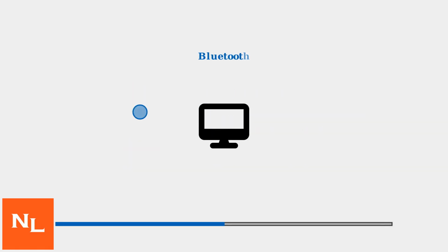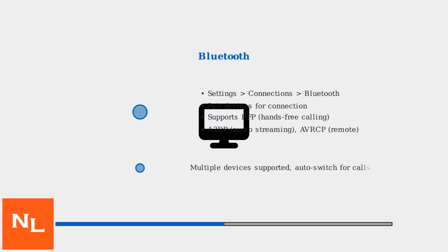For Bluetooth connectivity, navigate to Settings, then Connections, and select Bluetooth to pair your devices. iDrive supports HFP for hands-free calling, A2DP for audio streaming, and AVRCP for remote control. It can handle multiple devices simultaneously, automatically switching for incoming calls. The latest Bluetooth 5.3 technology ensures faster pairing and lower latency.